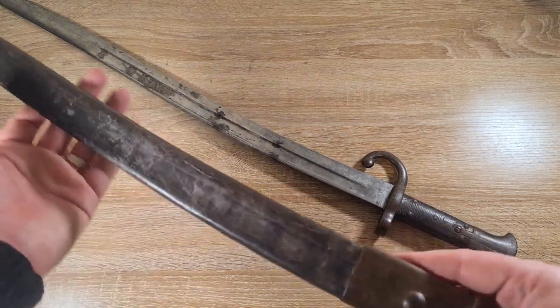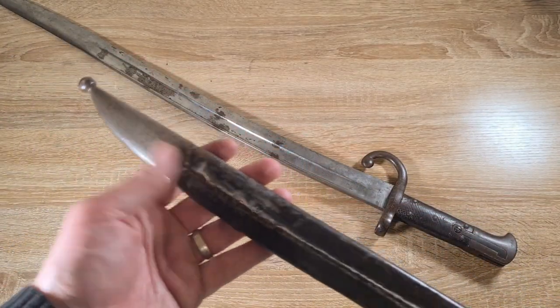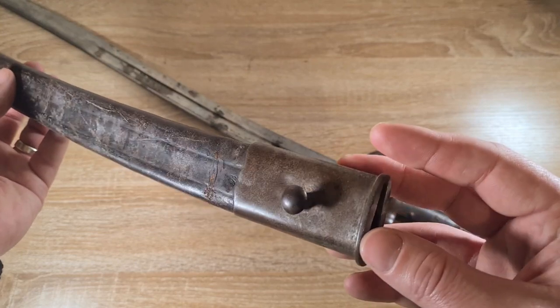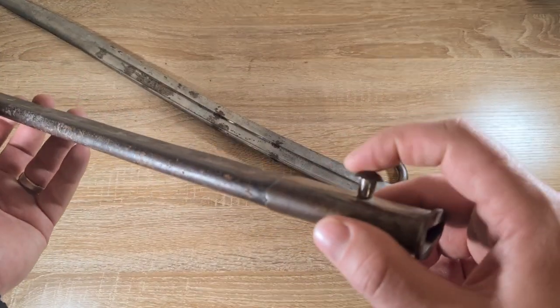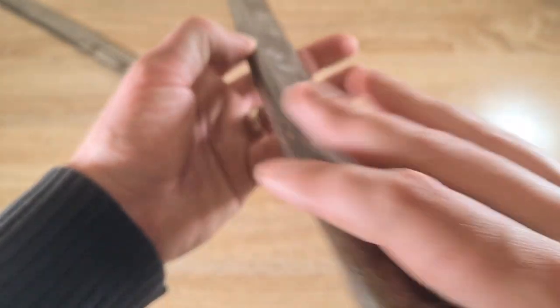Then moving down to the scabbard, it's actually quite difficult to find these with the original scabbards. The Turks did not look after their gear very, very well, and particularly leather in Turkish service just did not hold up. So quite lucky to have this one here. We just have a steel locket with a very small frog stud, circular. The mouth will only accommodate the bayonet in one way, as you can see.